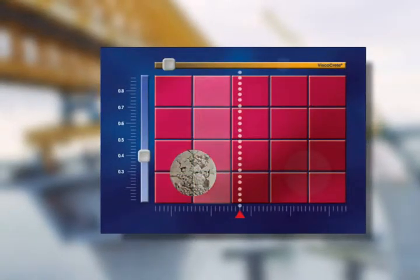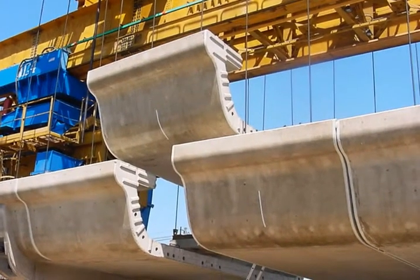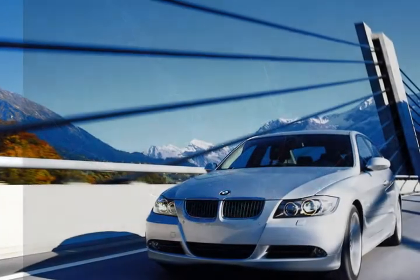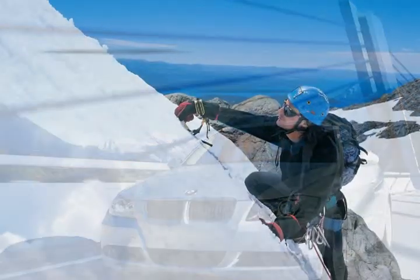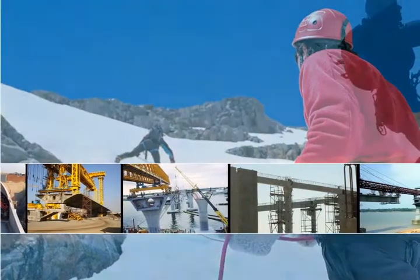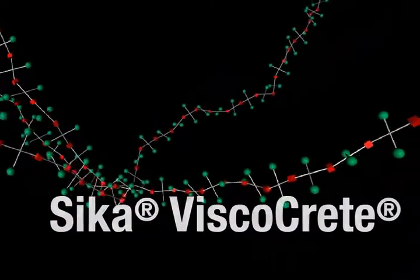Maximum flow and workability with reduced water content. Not a contradiction with Sika ViscoCrete technology. Sika ViscoCrete technology exponentially improves the quality of concrete and turns vision into a reality with concrete engineering. The result? Our clients and their customers can rely on the latest technology, backed by a century of expertise. The world's most prestigious and challenging projects are now using ViscoCrete technology with their key safety and security factor, Sika.